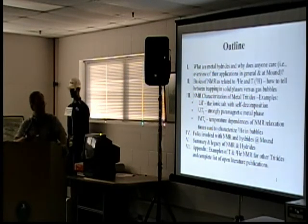The 3 primary ones that we worked at Mound is lithium tritide, the ionic salt material that has a lot of self-decomposition, which I'm going to describe. Uranium tritide, which is very strongly paramagnetic, and palladium tritide with temperature dependence, relaxation times. A lot of this work was done by George Abel and so forth after I left Mound in the late 80s. I'm not going to cover it tonight, but it was done, and there are papers published on that.